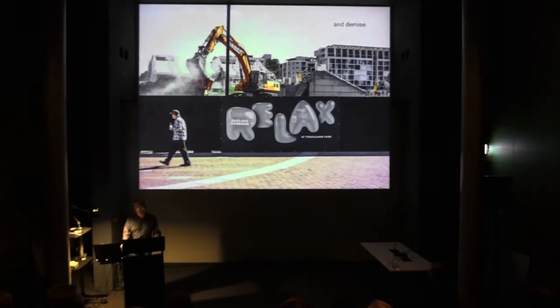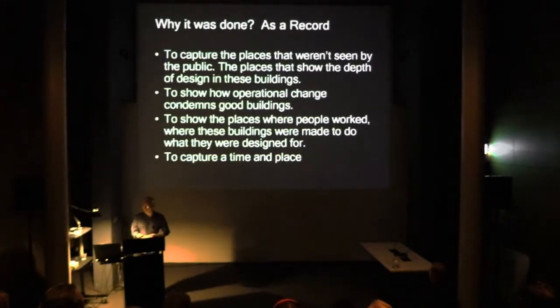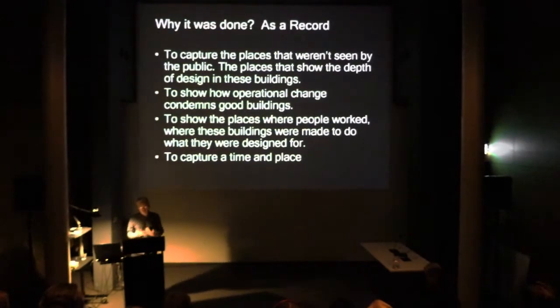I don't think there'll be much relaxation done in front of that sign to the sound of augers and jackhammers and various other things. So why was it done? It was done to capture the places not seen by people. The public places, there were some records of those, they were done for PR purposes, but it was to show the depth of thought, the depth of the design that went into these structures all the way through. And also to demonstrate how operational change condemns good buildings.